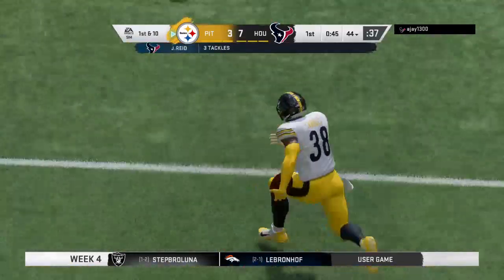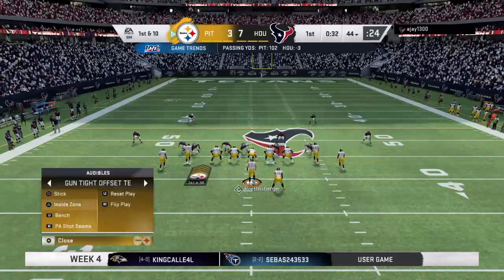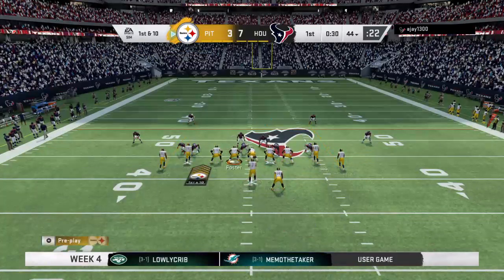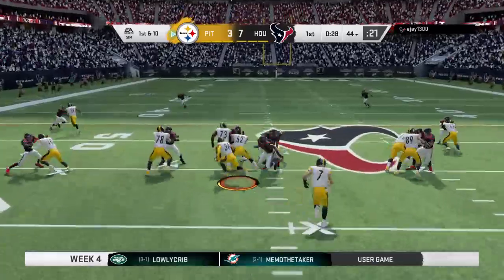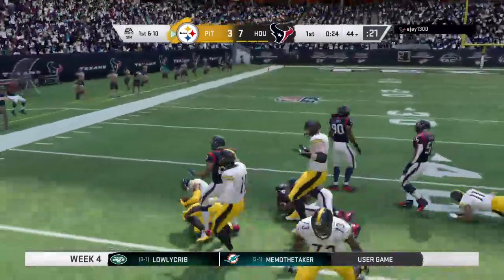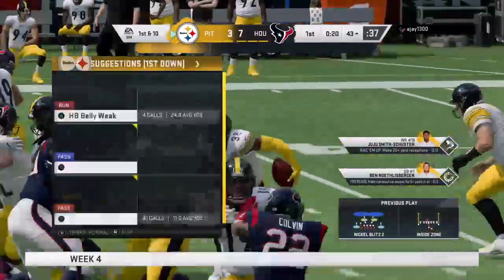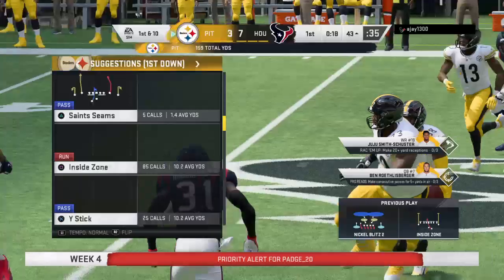Tremendous blocking by the interior of the offensive line. They didn't just gash him there. They blasted a gaping hole for him to gallop through. I think if he comes back to the huddle, he better be giving them a whole lot of credit and thanking them for that much space to rumble. And taking it across midfield and inside the 45. It's a Pittsburgh first down, a gain of 13.